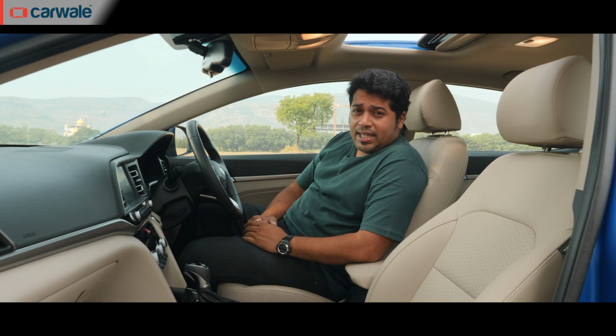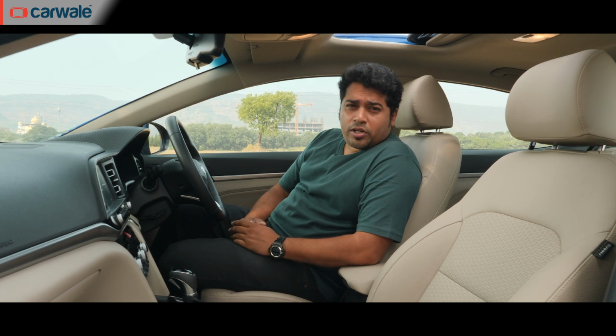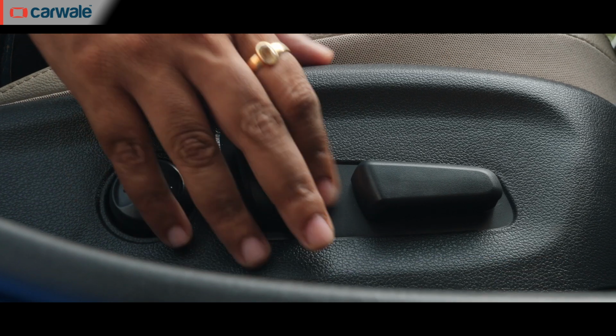Now talking about the seats, the front seats are pretty comfortable and they're pretty supportive too. You also get cooled seats and the driver seat is electrically adjustable. Now let's check out the back bench.